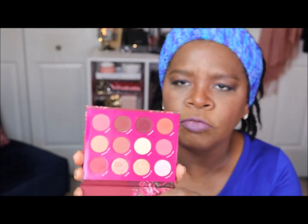X's and O's by ColourPop. Beautiful reds in here, and some golds too that I'm hoping to use. So that'll do it. Oh, one more for the palettes, and I just have this tiny one by Stila, and it is the oddball here. It is in this pretty sapphire color.